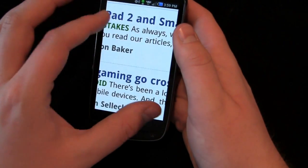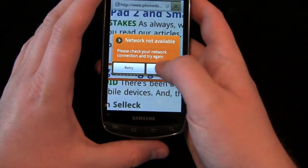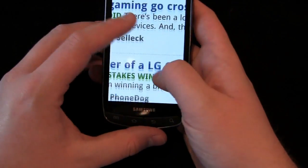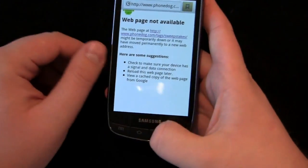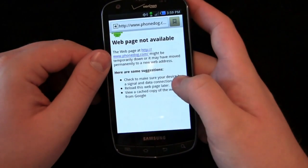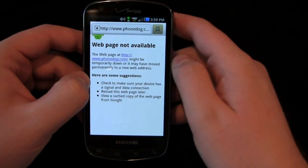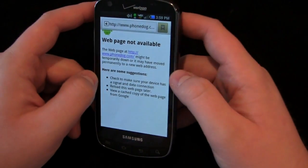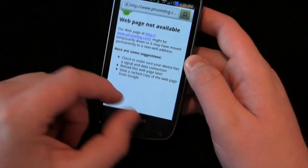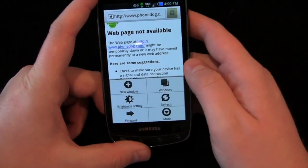But you can see pinch to zoom. Back to the browser. Very, very fast. There you go. Pinch to zoom, very, very fast. Oh look, I have no network connection. You're getting a first-hand glimpse of what I deal with on a regular basis with these Verizon 4G devices. But you can see, as you saw, pinch to zoom was very fast.